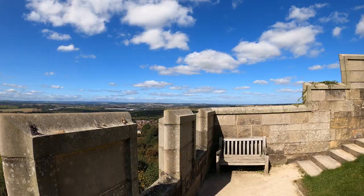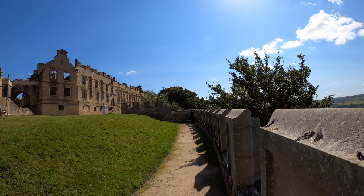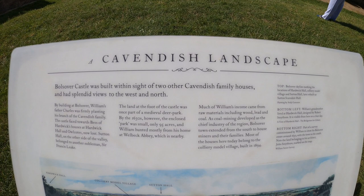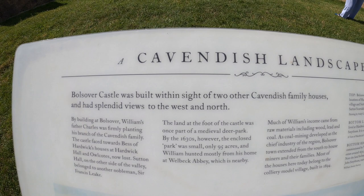You was definitely in a good position in your life if you were stood here just staring out to the lands in your robe first thing in the morning. There's another plaque here for you to read. A Cavendish landscape. Bolsover Castle was built within sight of two other Cavendish family houses. Had splendid views to the west and to the north.